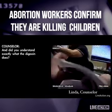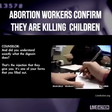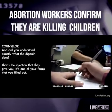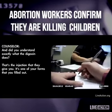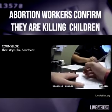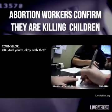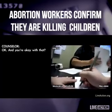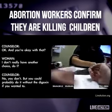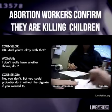And did you understand exactly what the digoxin does? That's the injection that they give you. That's one of the forms that you filled out. And it goes into my stomach, right? Mm-hmm. Yeah. That stops the heartbeat. Of the baby? Mm-hmm. Okay. And you're okay with that? I don't really have another choice, do I? No, well, you don't, but you could probably do it without the digoxin if you wanted to.